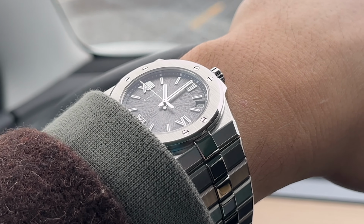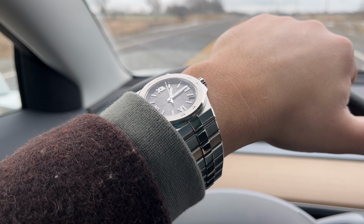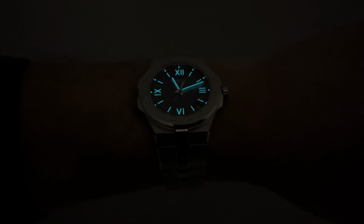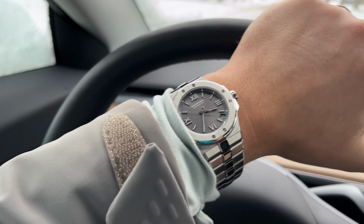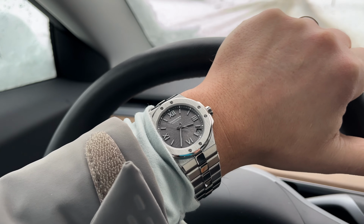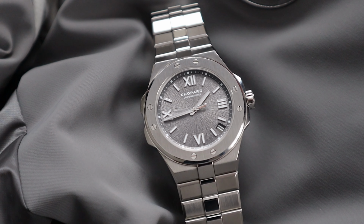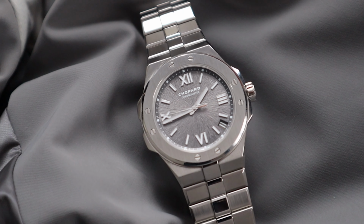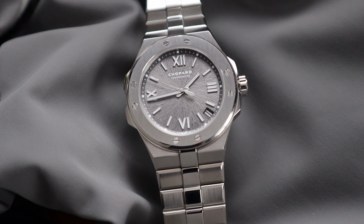The markers, numerals and indices are filled with nice and bright blue Super-LumiNova lume, no faux patina or anything like that to make this watch vintage, but it doesn't look too modern to me as well. The watch comes with 100 meters of water resistance and a screw-down crown. Skiing, swimming shouldn't be a problem with this Chopard. The date window between 4 and 5 o'clock is a position I personally don't like. The date wheel, though, is painted with the same color as the dial, which is a very nice touch.